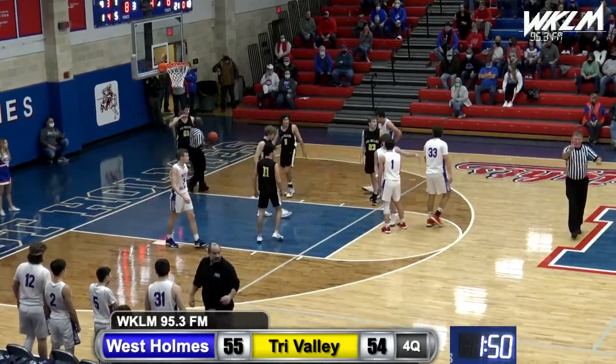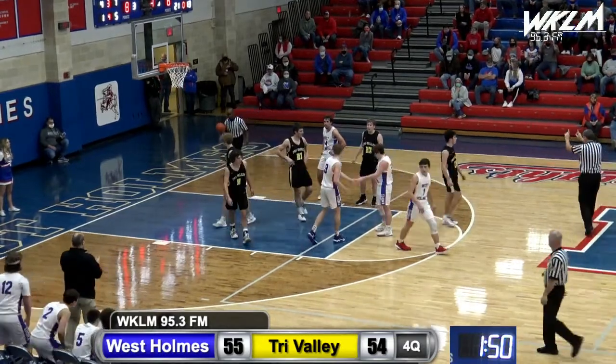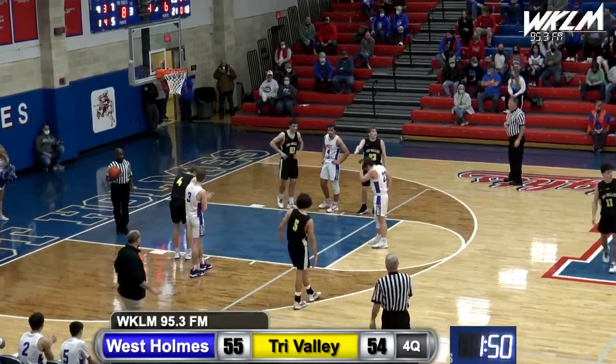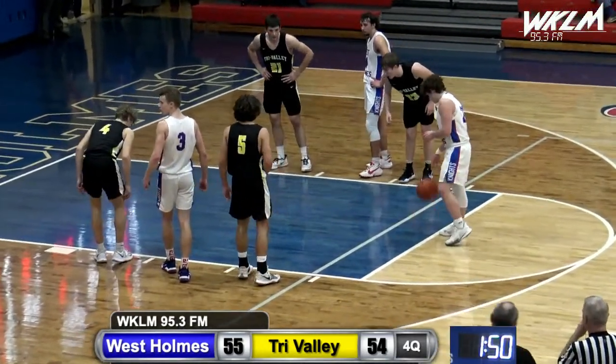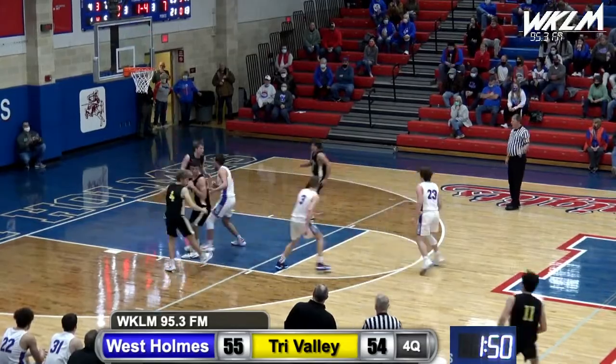And kind of a bad break for West Holmes there, as Eastep was wide open. But instead, it will be a foul on Tri-Valley. Their 17th foul, so it will be a 1-and-1. And Miller is at the foul line. Now these free throws are going to get very important for both teams as time's getting low here, and you'll see a lot of fouls coming. Peyton Miller, 55% free throw shooter, and that is going to be no good.